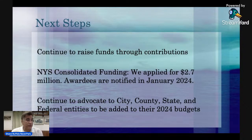So what are some of the next steps? We need to continue to raise funding through contributions. We've also applied for $2.7 million through what's called the New York State Consolidated Funding Application. Awardees are notified in January of this coming year. So that application has been submitted. And we will also continue to advocate to the city, county, state, and federal entities to be added into their budgets for next year.